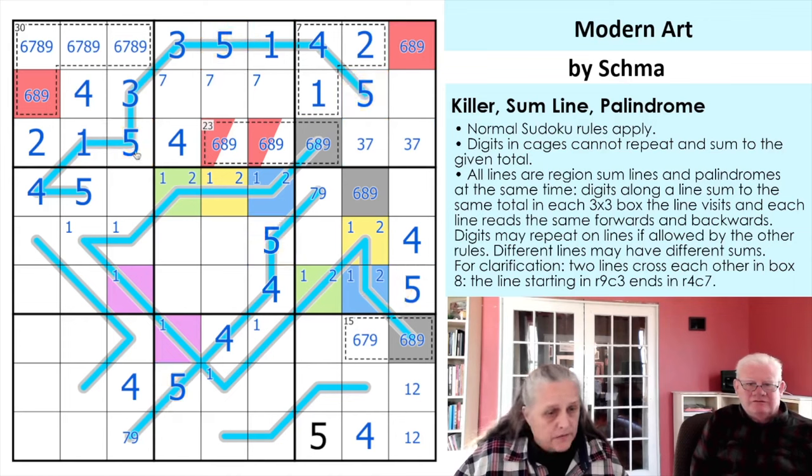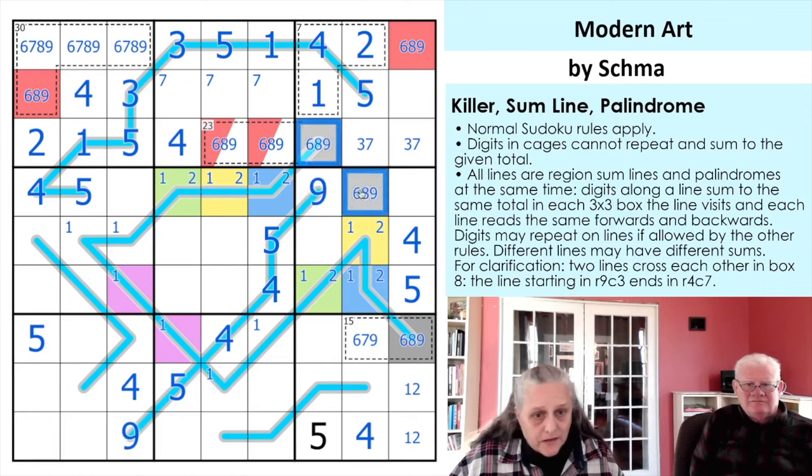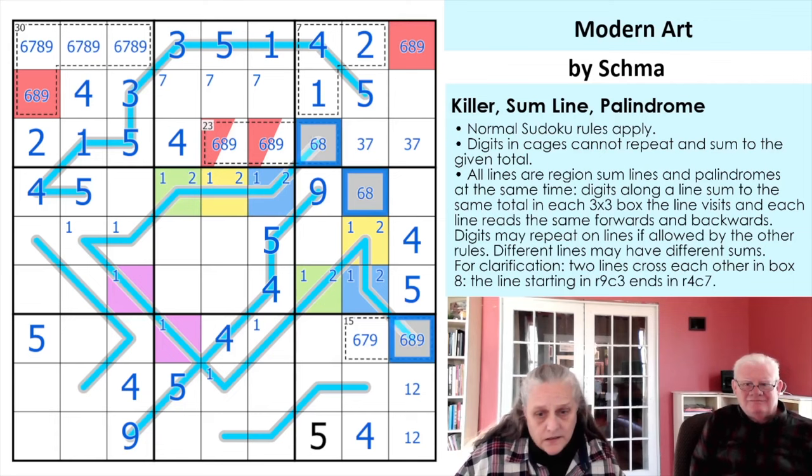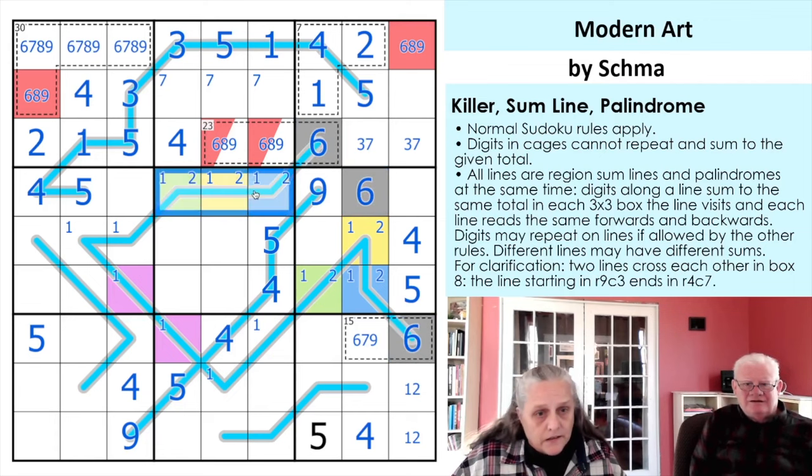Box 7, 5 has to be in this column and can't be in those two. That's a 5. Oh, and 4 plus 5 makes 9. These are 9, which means these are not 9. So these are 8, and they're not 8 because it would have to be a 1, 2, 5. These are 6s. So the 15 cages are 9.